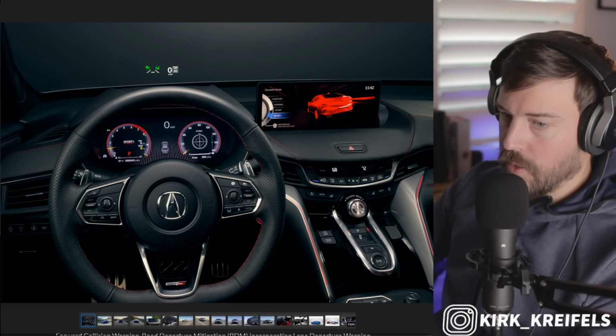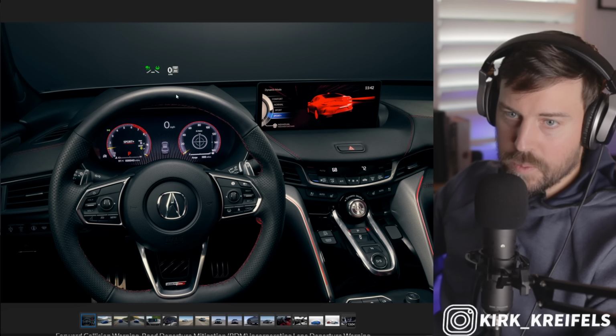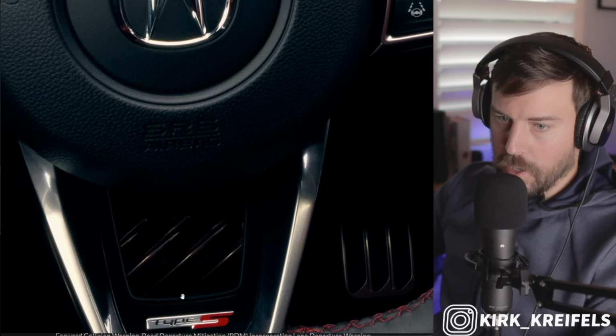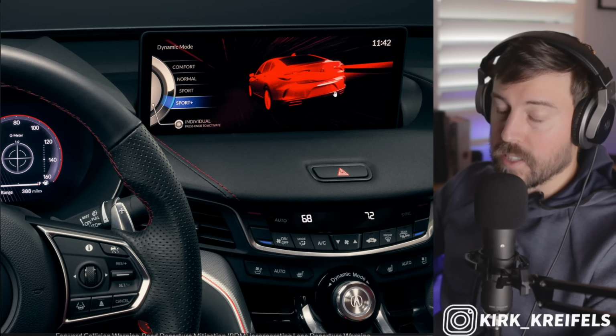All right, so we're going to fly through the images real quick of the updated TLX. New head-up display, fully digital screen here. We're actually looking at a Type S model, right? Because it's on the steering wheel. Pretty easy to tell. Much bigger display here.